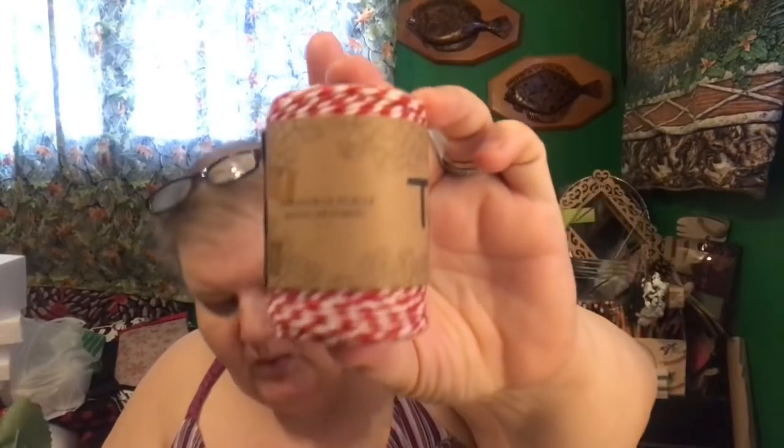And this baker's twine that I got at Holler. This was such a steal, 45 meters. 45 meters is, well, a meter is roughly a yard. So if you said roughly a yard, that's 45 yards. Okay? That's 135 feet. If you lined all the baker's twine up from the Dollar Tree, you couldn't get it for that. So, yeah. And I'm going to use this guy soon.